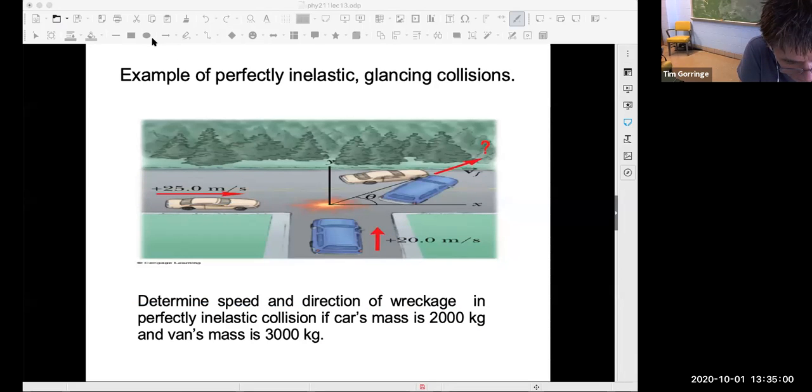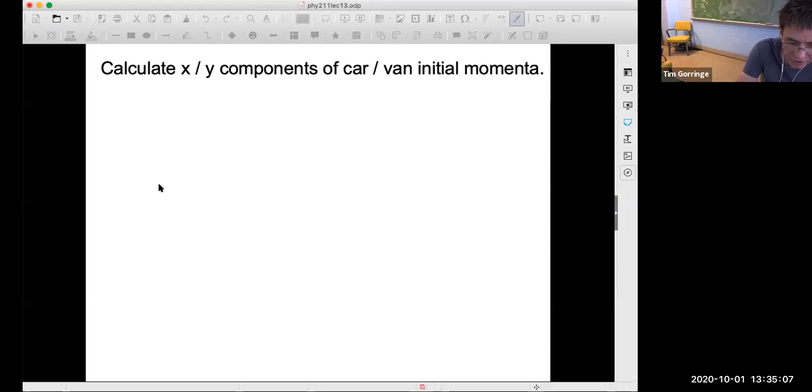And I'm going to do it in a couple of steps, basically. The first step is to figure out the momenta of the car and van before the collision, their initial momenta. I'm going to figure out those initial momenta in component form, in X and Y component form. So that's going to be my first task. This is probably the biggest task in this problem. Once we have these momenta of the car and the van before the collision in X and Y component language, we can figure out the final momentum and answer the question: what is the final speed? What is the final direction of the wreckage?